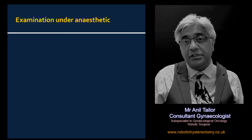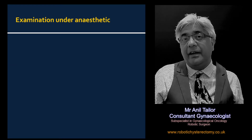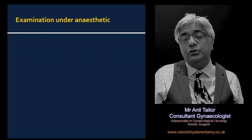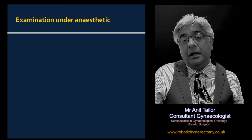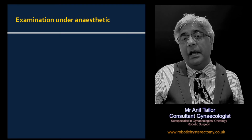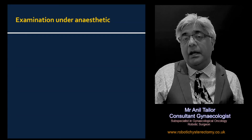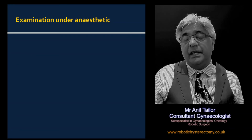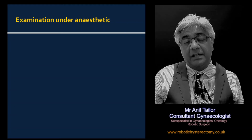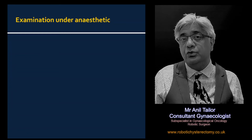In addition to just these digital examinations, we will also often carry out a cystoscopy, meaning put a telescope into the bladder to find out whether the cancer in the cervix is invading into the bladder. Because if you remember from the staging system, if the cancer is invading the bladder, it becomes a stage 4 cancer. Similarly, we will put a telescope into the back passage. That's called a sigmoidoscopy. We will put a telescope into the back passage to see whether there is any cancer spilling out or invading into the back passage.